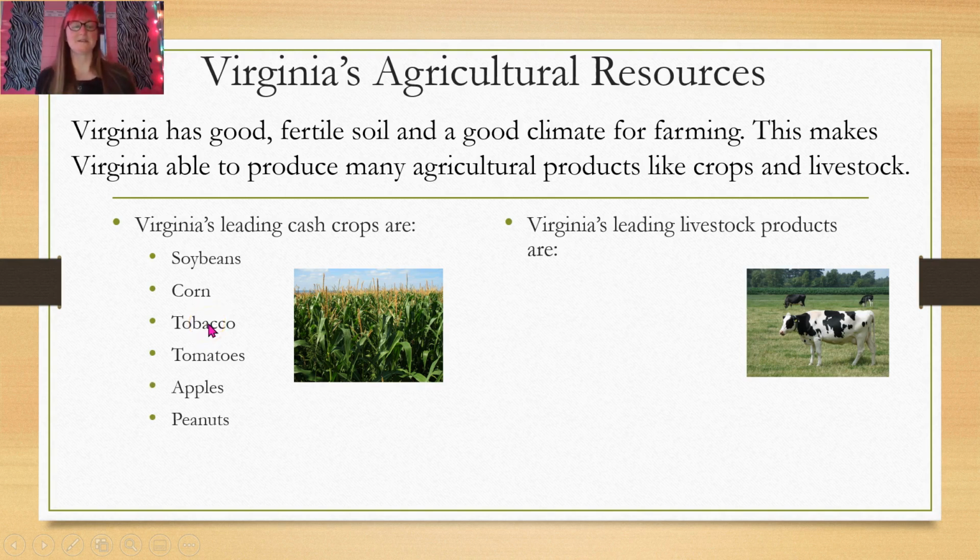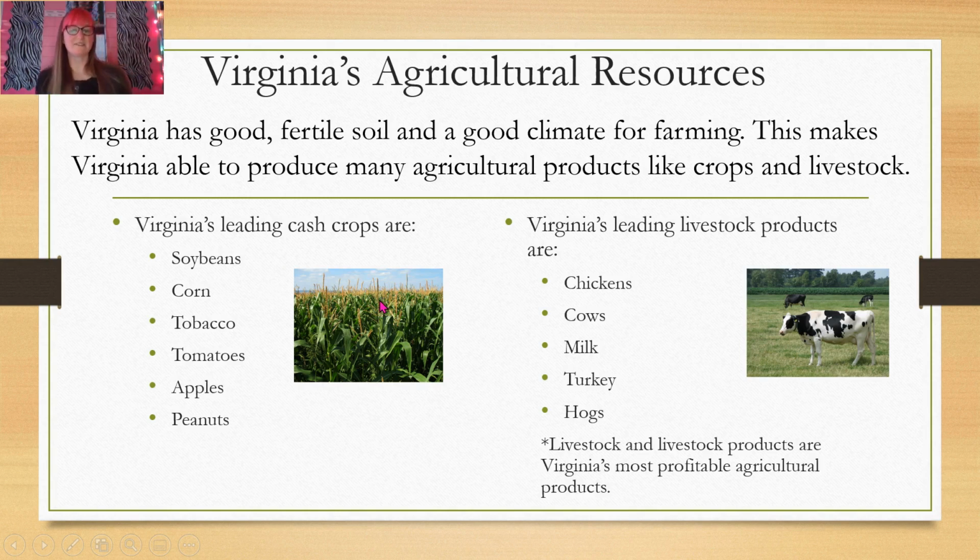apples, and peanuts. Now, we also have a lot of livestock products, and livestock are farm animals that have been raised to produce items or to provide work. A lot of times they're on farms. And some of the livestock products that we have in Virginia are chickens, cows, milk, turkey, and hogs. Now, believe it or not, livestock and livestock products are Virginia's most profitable agricultural products.